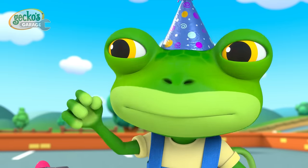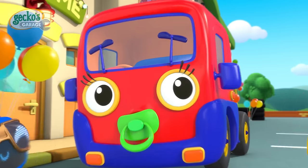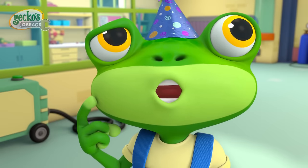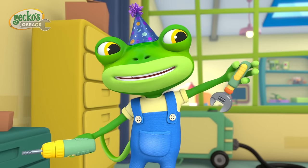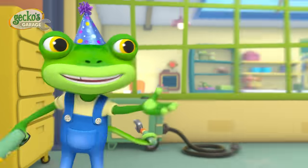Oh, I have a plan! But we'll need your help, Baby Truck! If I attach a ladder to your roof, you could reach Cat! Like a fire truck! What tools do we need? Drill! Wrench! Gecko's garage, time to fix. Gecko's garage, let's fix this.